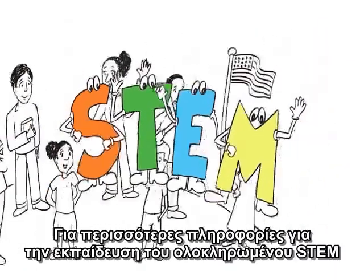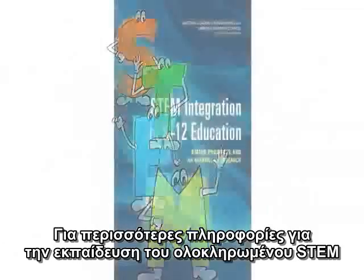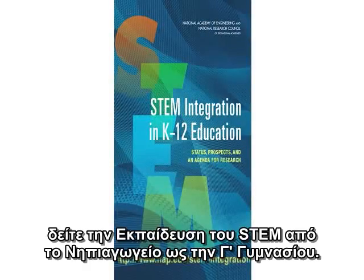For more information about integrated STEM education, check out the STEM Integration in K through 12 Education report.